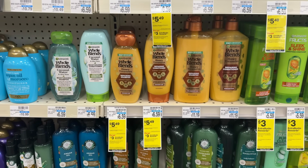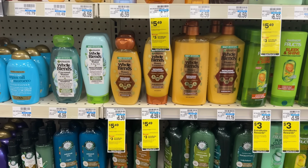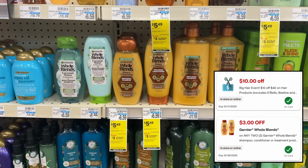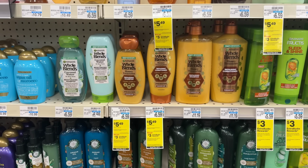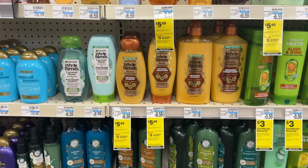Another new deal that we have is on Garnier Whole Blends. They're on sale for $5.49. They're buy two, get back a $3 extra buck. So you can grab two for $10.98 and use a 3 off 2 digital coupon. You'd pay $7.98. Getting back your $3 extra buck would make two $4.98. And again, cheaper using our 10 off 40 CRT.